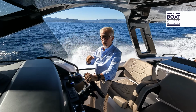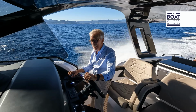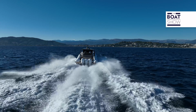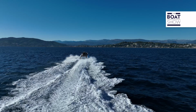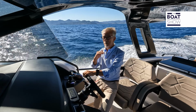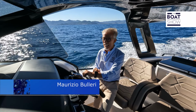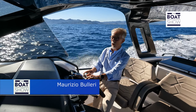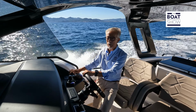With a lot of trim, the top speed hits 45 knots. Before starting this test, I thought that 1,800 horsepower might be excessive. Now, I can tell you that you can definitely install that much power and still pilot this boat comfortably at maximum speed with the full output of the engines.